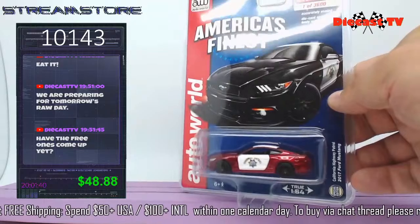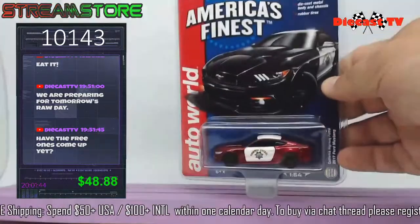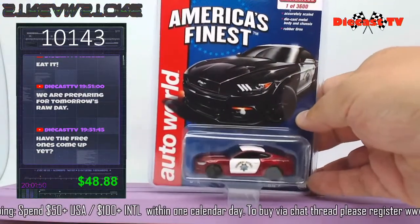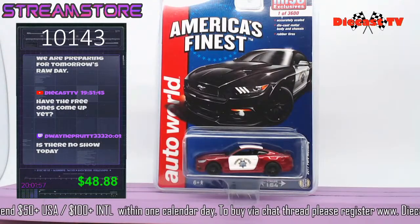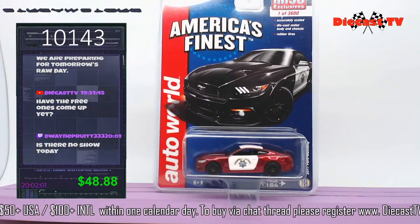This one is an ultra red. It's the one you guys chase. It is the super chase. Not super chase, but it is definitely the chase you want. I love this one. It is very cool. California Highway Patrol, and it's all red. It's got rubber tires. It's metal on metal. It's all awesome. So if you're an Auto World guy and you collect chases, you gotta have this one.